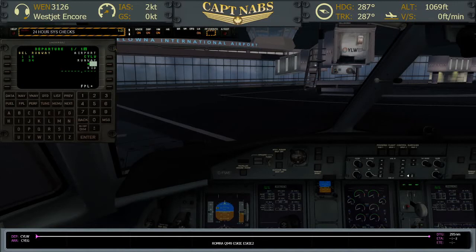Light winds out of the west, 260 at 3, slightly favoring 34. That works anyways because that's kind of the direction of our flight plan. So we'll do the Kelowna 8 departure off of runway 34. And after our vector, we got a no link in there. We're going to go to a fix called Ramra. There we go, Ramra.